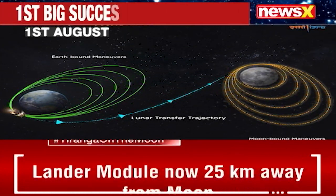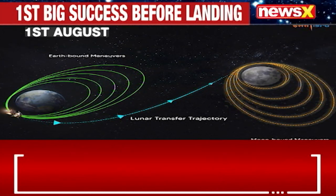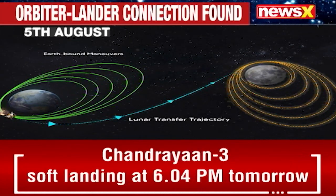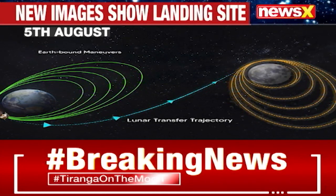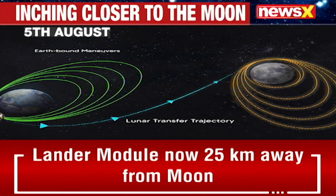The orbit achieved was 288 km into 3,69,328 km. On 5th of August, Chandrayaan 3 was successfully inserted into the lunar orbit. The orbit achieved was 164 km into 18,074 km as intended.